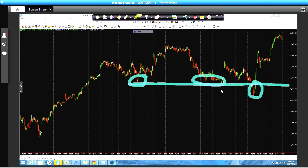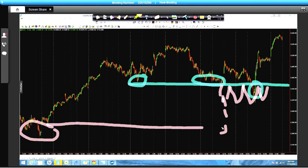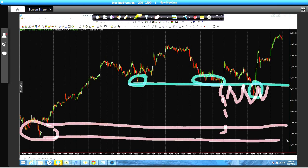We would have broken below here, and we would have had repeated tests back up, possibly. Or we just would have had a big flush down to this area somewhere in here. That's the next area of support. We would have come down in here, and then odds are we would have traced all the way back up either to here or right up to here and then broken down again. And so the point of that was there would have been no need to chase this trade or to guess that the support level was going to break.